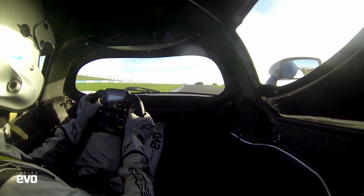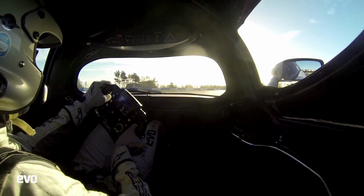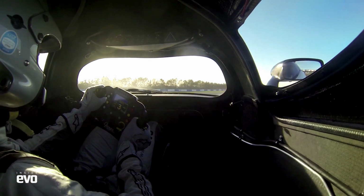Now, as the footage probably shows, it's actually surprisingly relaxed to drive because you're enclosed. One of the benefits is that it doesn't feel claustrophobic when you're out on track, and because you're not being buffeted by a slipstream, you can actually relax once you've got used to the idea of the downforce.